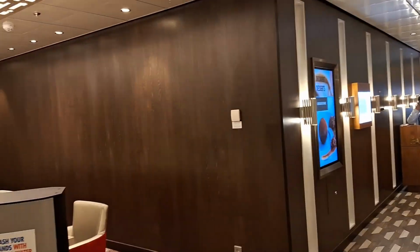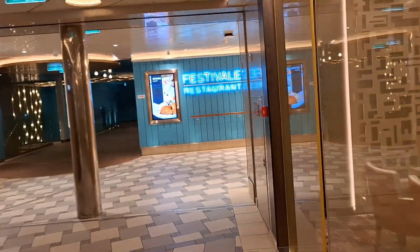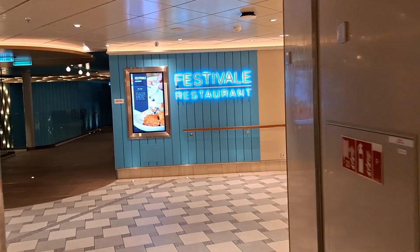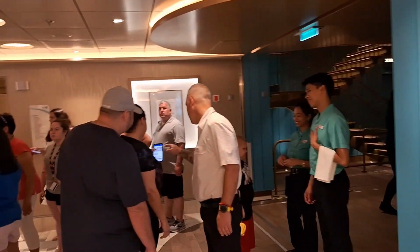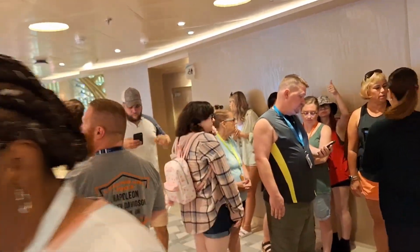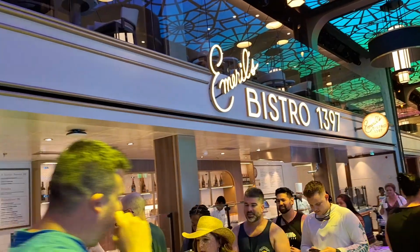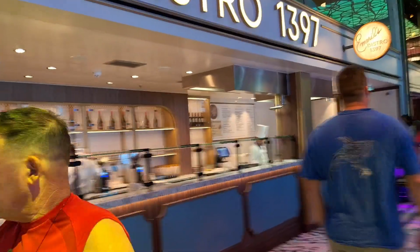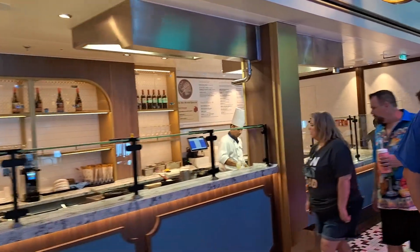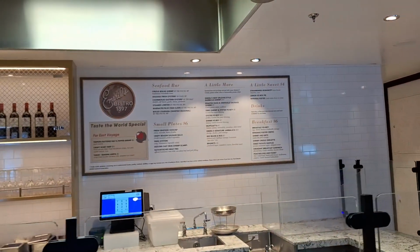We're gonna now head down to deck 6, where the other main dining rooms are, and also Java Blue. We'll be right back. This is deck 6, Festival Restaurant. You can see there's quite a crowd here for the brunch. Be right back. Here on deck 6, you'll also find Emerald's Bistro. This is not complimentary. You can see some of the prices up there.